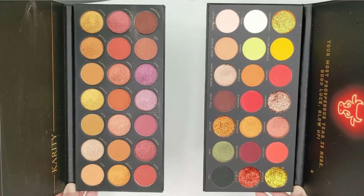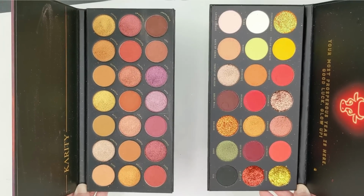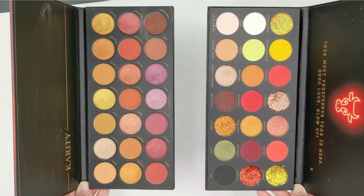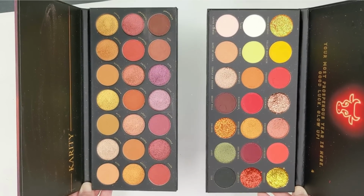So I want to show you guys a couple of alternatives. The first one is the one I immediately thought of when I first saw this, and that is the Cosmetics Picante palette. And this one, I just thought it looked so similar because it has that warm and spicy vibe and even has the same layout and packaging. But the Picante color story I like a little bit better.